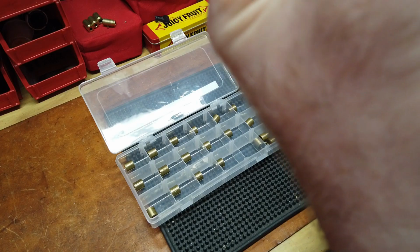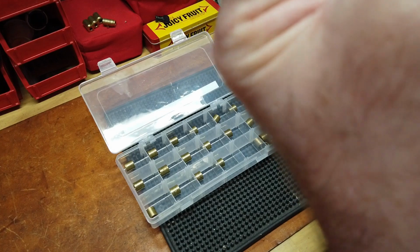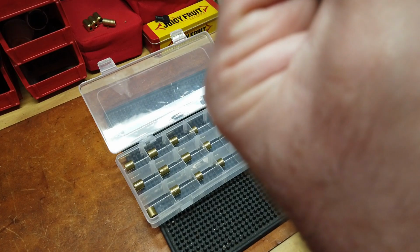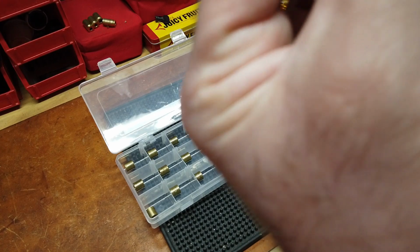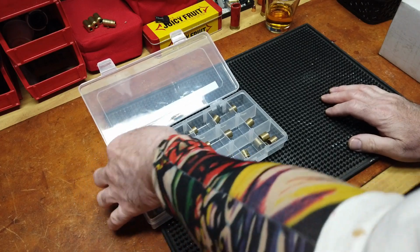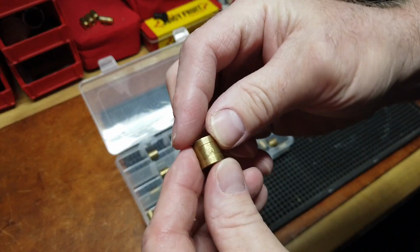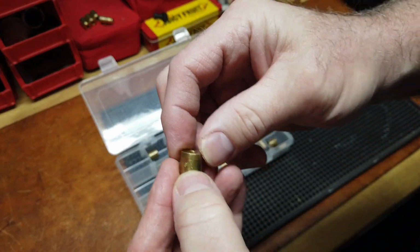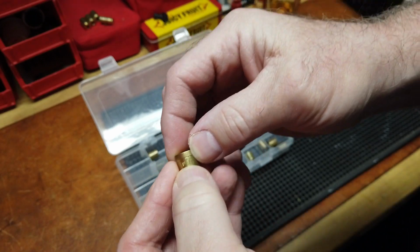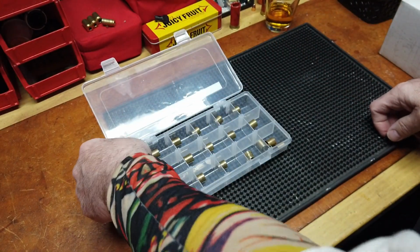And this one is, God, what number is this one? Some of them are hard to read. That is either a 6 or a 9. I can't recall. I have to put them in order. I think they were in order. So this is a 1, so the littlest amount of powder. I don't know if you can see that. P1. Some may say it stands for powder. I say pistol, because it's a pistol powder bushing.